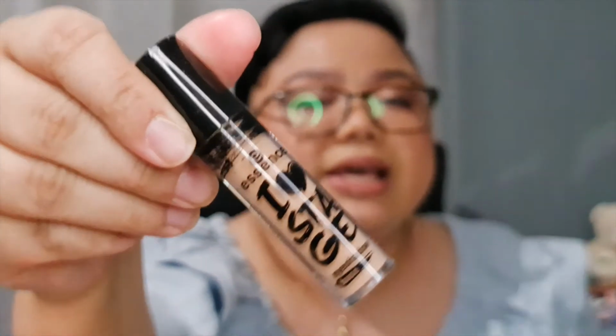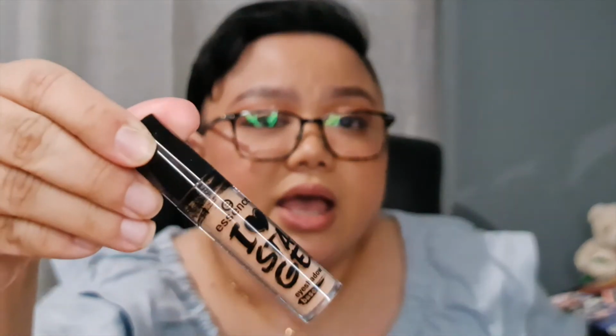I got them because they're very wispy and maybe they'll look natural on my tiny eyes. So I just want to try them. And for eyes, we have more products. I have an eye primer. It's not really new to me. I've tried it before and it's a decent eyeshadow primer. It's called the I Love Stage from Essence. I think this was also 166, I think.